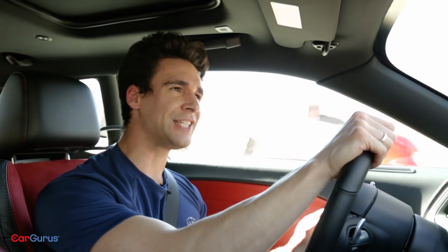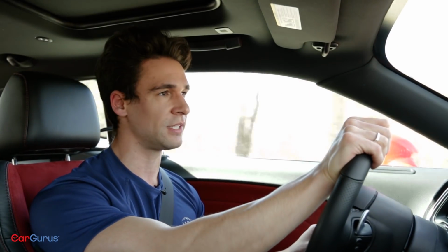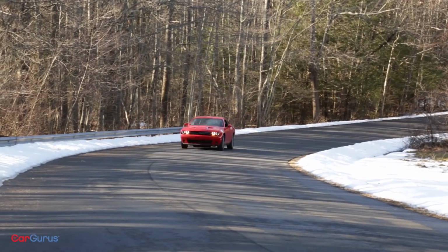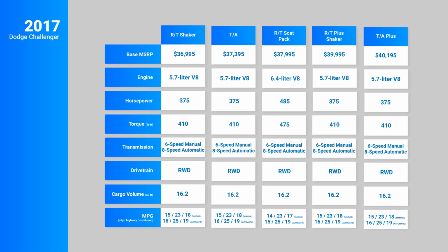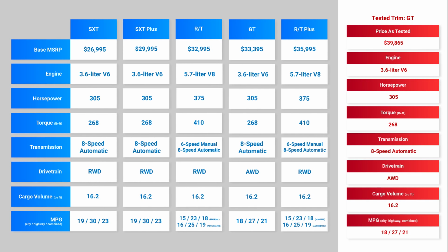Now the Challenger GT doesn't just add all-wheel drive. You're also getting a heated steering wheel, heated and cooled front seats, 19-inch wheels, and the Uconnect 8.4 infotainment system. None of those features come standard on the base Challenger SXT or the RT. Now the Challenger gives you 14 trims to choose from, with starting prices from around $28,000 to $65,000. The GT is the most expensive V6 trim, but it's a lot of car for under $35,000, and you're not just paying for 2 tons of metal. It's well built, it's solid, and it's got all the latest tech and safety.